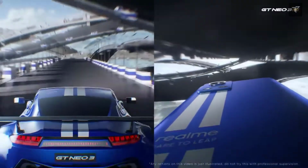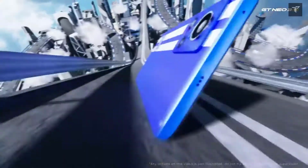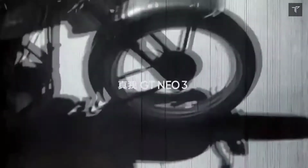And the launch date of the Realme GT Neo 3T is being announced, and not only that, we have its price and the specifications and the software upgrades which you can expect from this smartphone.